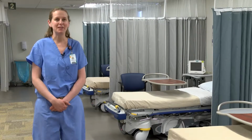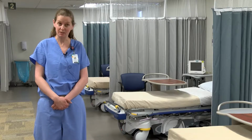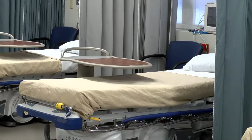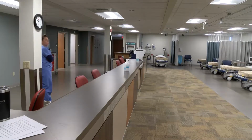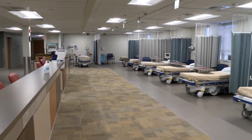I am Emily Bubbers. I am a general surgeon and colorectal surgeon here at St. Peter's Hospital. We are standing in our new endoscopy suite. We are in a location where we will be able to do all of our upper endoscopies and colonoscopies.